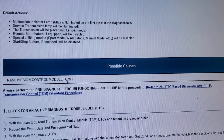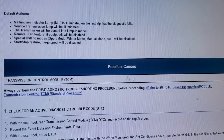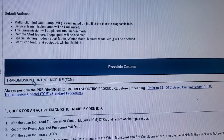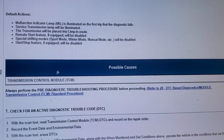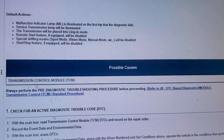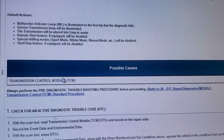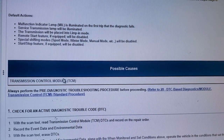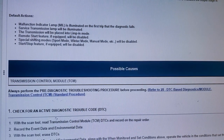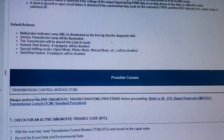Now, sure, the average Joe Blow can look at this code, go through diagnosis and see that it needs this, but it's not as simple as replacing a TCM. First of all, this is not a typical TCM. From my understanding, it is part of the valve body. The valve body is inside the transmission, so you will have to do some work to gain access to this. But before I can go any further, guys, this diagnostic leads you straight to a TCM.